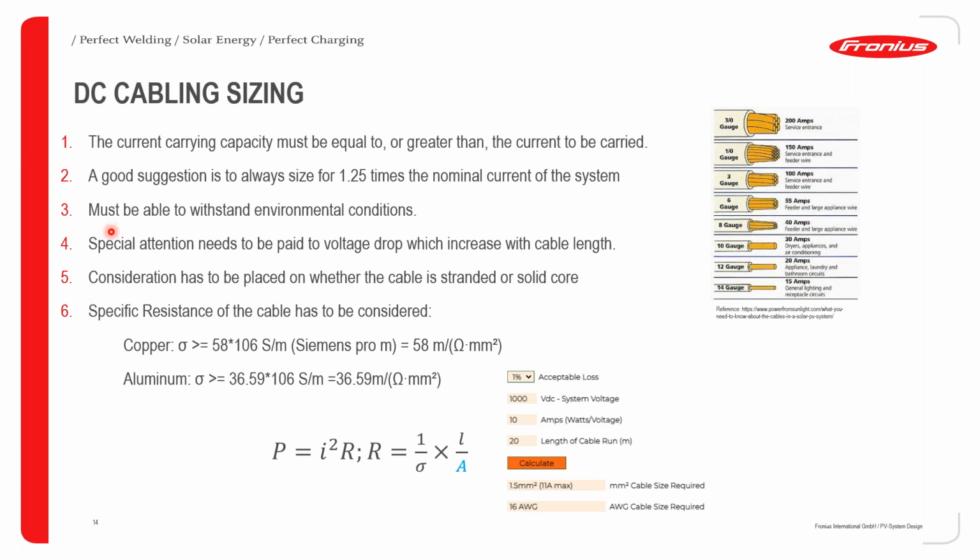The third statement states that we must be able to withstand environmental conditions. The reason for this is that solar panels are usually located outdoors. Well, they're always located outdoors, and they're in the environment. So they have to deal with irradiation shining on them the entire day. They have to deal with rain, etc. So we have to make sure that the cable we use is applicable to the environment.